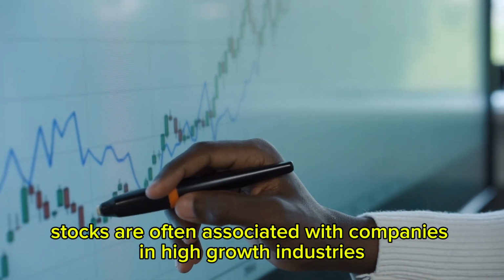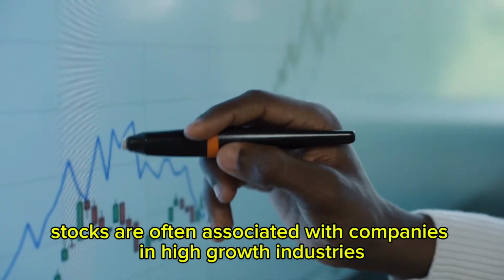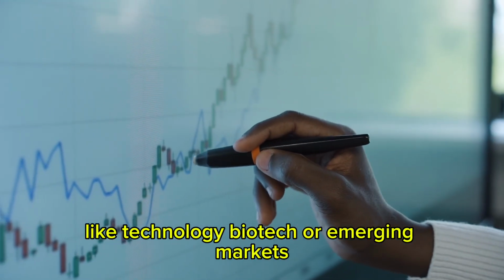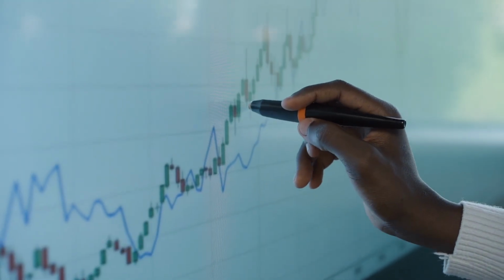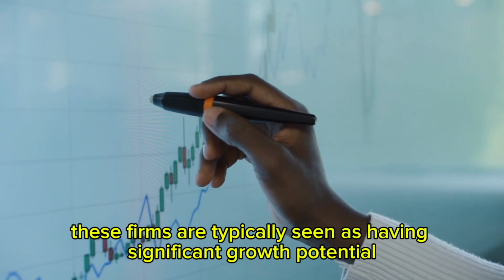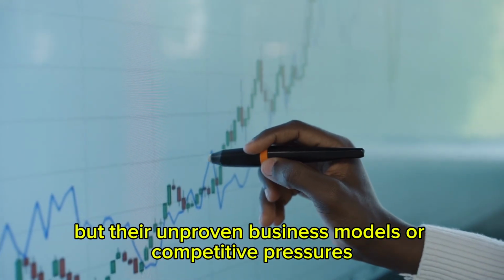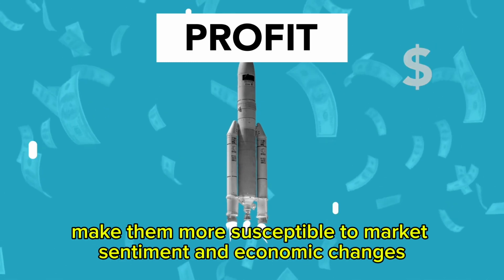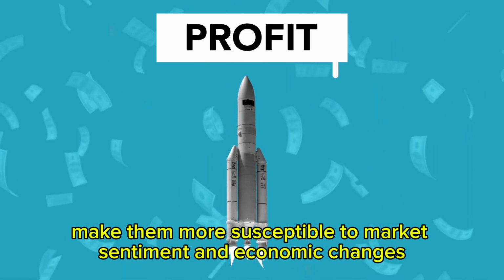High beta stocks are often associated with companies in high-growth industries like technology, biotech, or emerging markets. These firms are typically seen as having significant growth potential, but their unproven business models or competitive pressures make them more susceptible to market sentiment and economic changes.